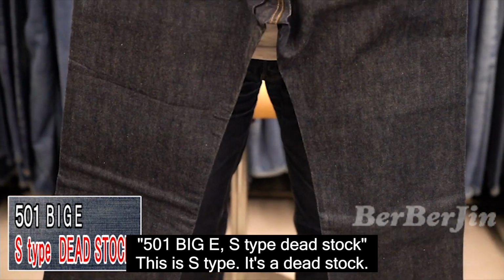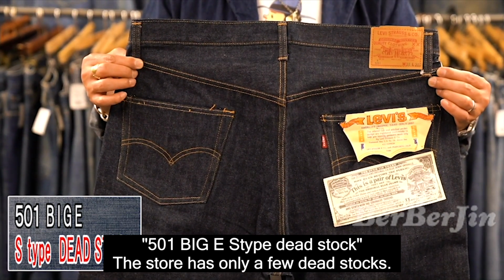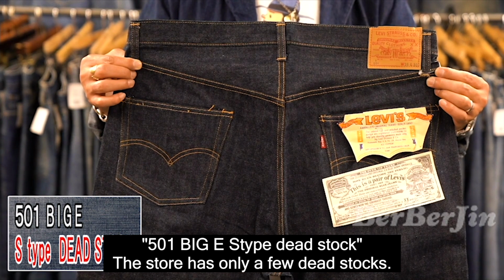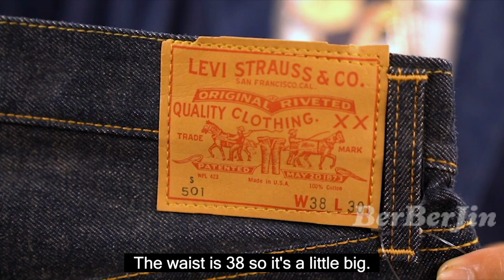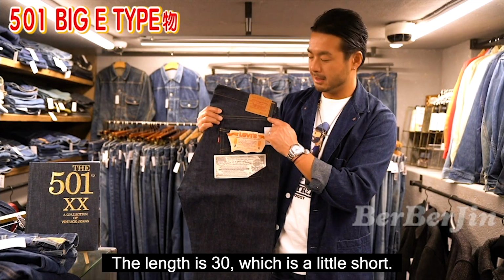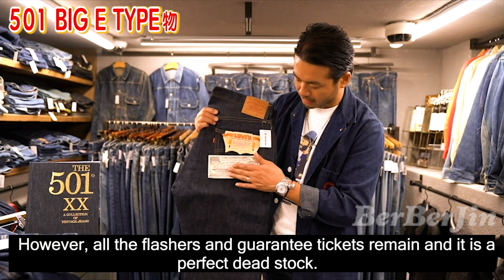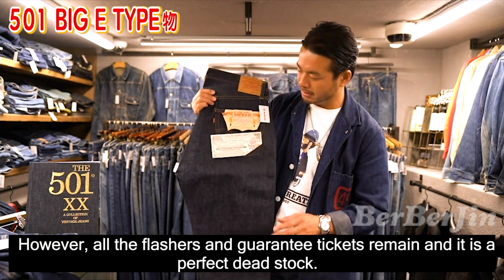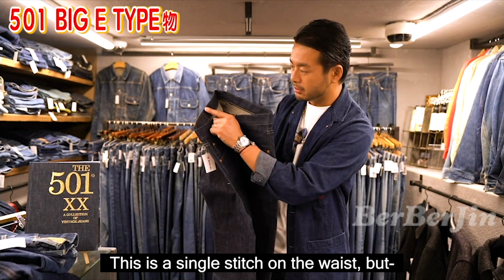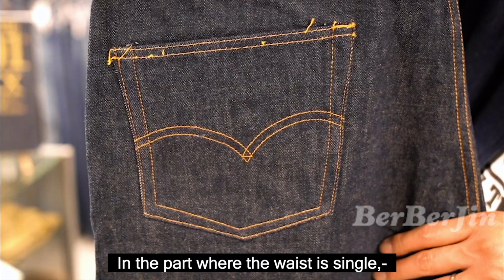This is S-type, and it's a dead stock. The store only has a few dead stocks. The waist is 38, so it's a little big. The length is 30, which is a little short. It's a little far from the golden size. However, all the flashers and guarantee tickets remain, and it is a perfect dead stock. This is a single stitch on the waist, but the arcuate is orange. In the part where the waist is single, the front part is of course V-stitched.